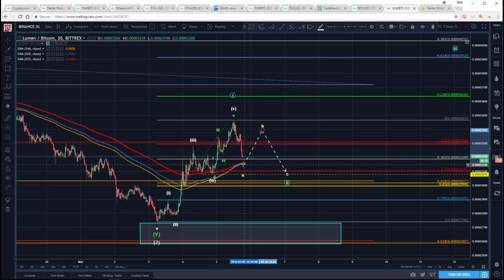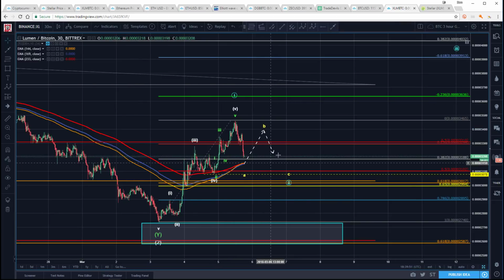Wherever we bottom down here, we don't know where it's going to be. I'd be looking for that B, and then I'd be waiting for the C. Now, remember in crypto, we got to watch for those shallow Cs. We see them all the time. But here's the traditional Elliott wave play right there.